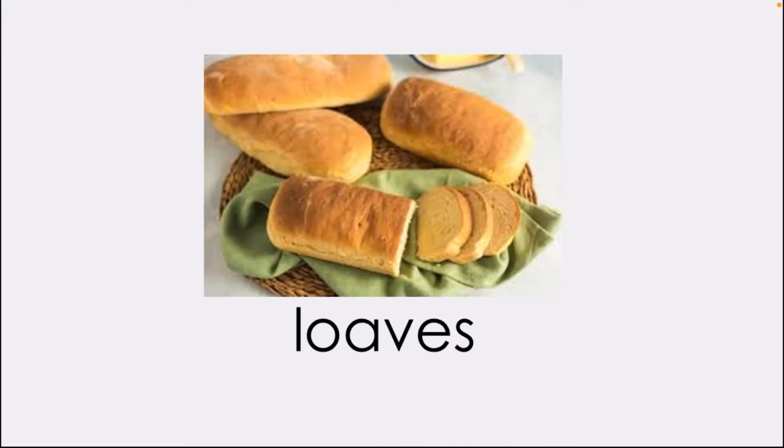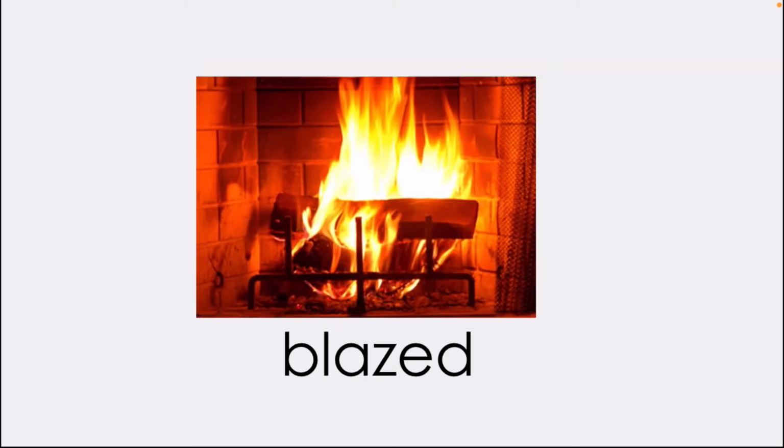My turn, your turn. Loaves. Loaves are referring to bread, a loaf of bread. And that's one on its own. Loaf, singular, loaves, plural. Loaves. Blazed refers to the word fire. So this fire is blazing. Or you can say if something's blazed, it means that it's on fire. Blazed.